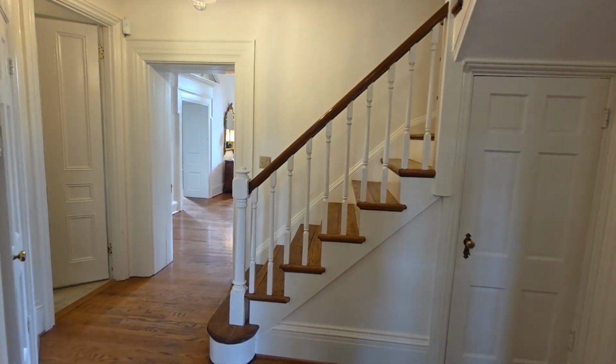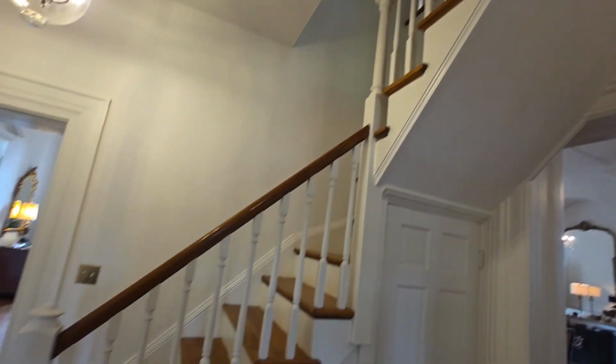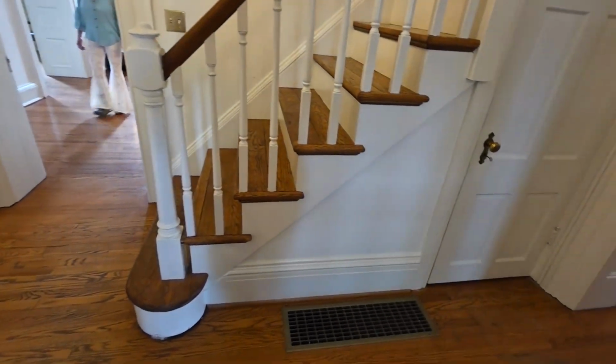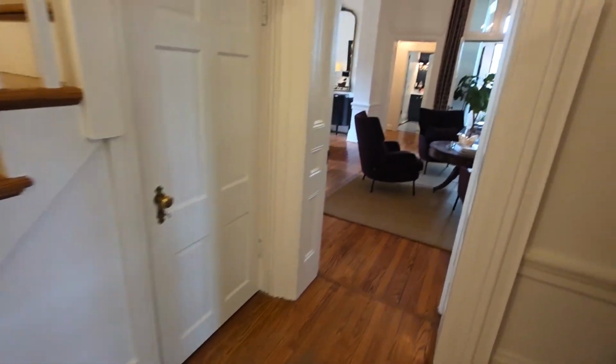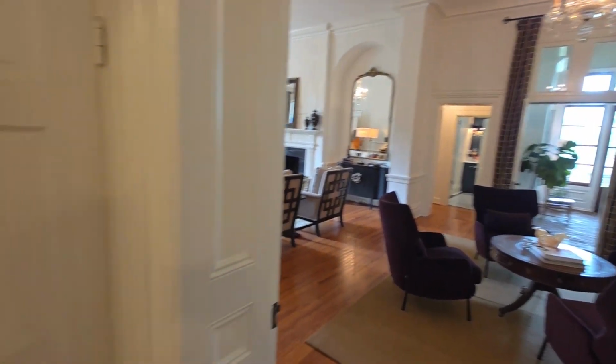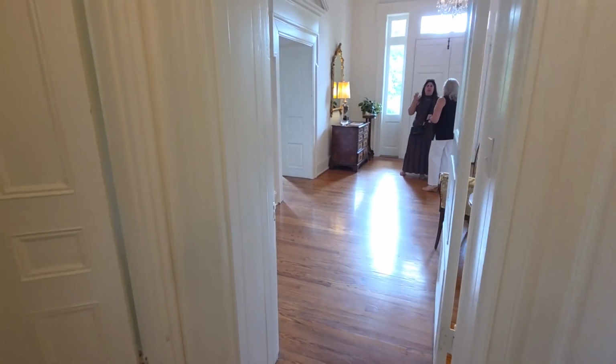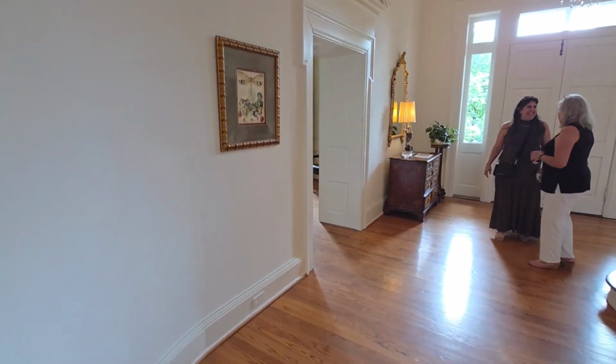Okay, we're heading back toward the front of the house. You have the second staircase right there. Look how cool that is tucked back here. Living space to the right. Back to the front foyer.